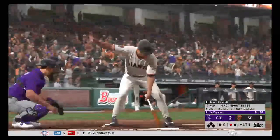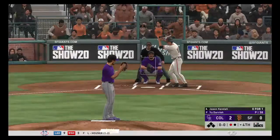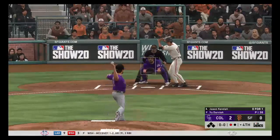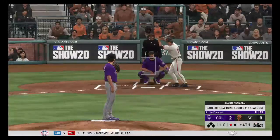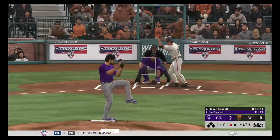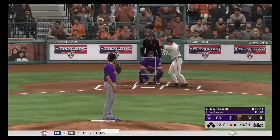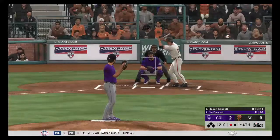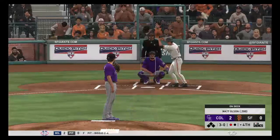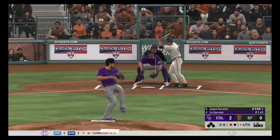In now, Jason Kendall comes into this at-bat 0 for 1 in the ballgame. Here comes the first pitch. Ball. No runs, no hits, and no errors on the Giant ledger to this point. Downstairs, 2 balls and no strikes. 2-0. Look out. All over the place now. 3-0. And the pitch.